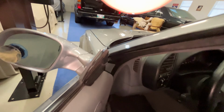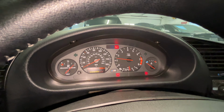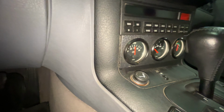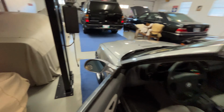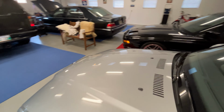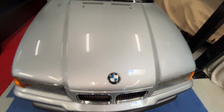So I'll crank it up real quick. It hasn't started in a while. This is all original. It was all done by RMS. It's got an oil pressure, oil temperature, and boost gauge over there. Pop the hood. So you can kind of hear it going there.